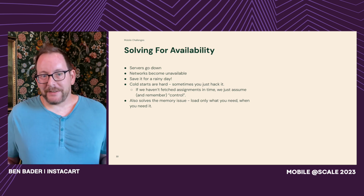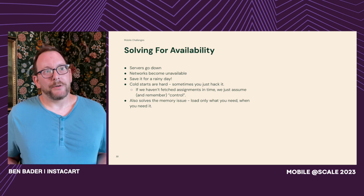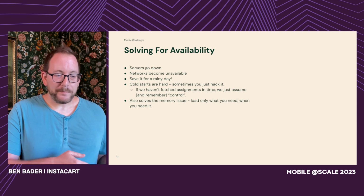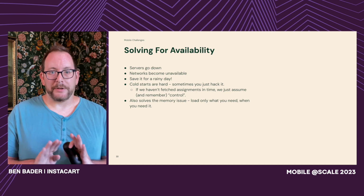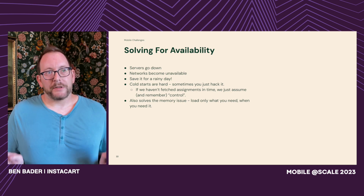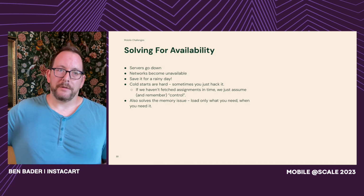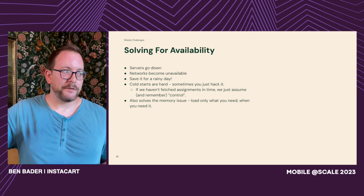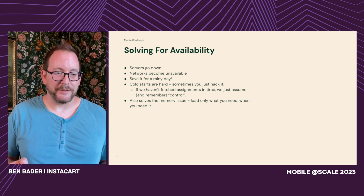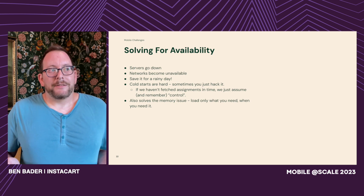So this fixed the availability problem, but introduced a bit of a race condition. The first time you start up an app after installing it, you have absolutely no experimentation data whatsoever. And I hope it's clear at this point in the industry that blocking app startup by fetching multiple megabytes of data from a remote server is not a great thing to do. In fact, it's something to avoid at all costs if possible. Well, we didn't really solve that problem.